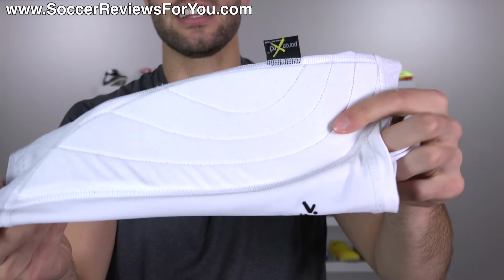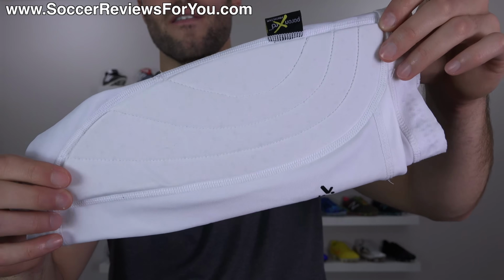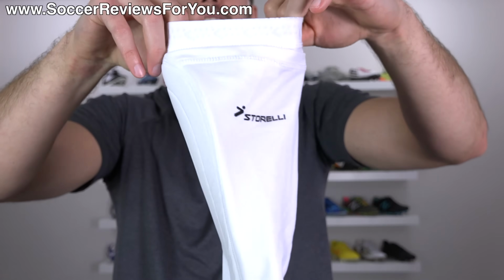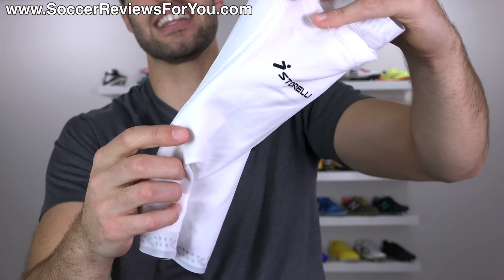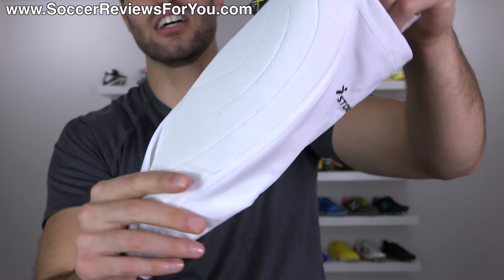And what's nice, kind of like the slider shorts, it has pour-on foam added to the lateral side of the calf, basically the outside of your leg, that isn't normally covered by anything at all. So you get that little bit of extra protection, basically in an area of your leg where you're gonna get cleated and stuff like that. Even if you are sliding, that little bit of extra protection right here definitely does go a long way.